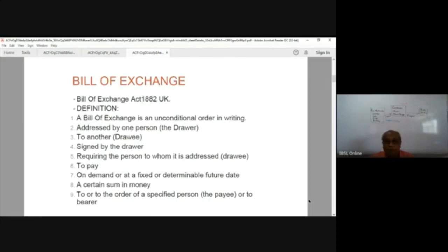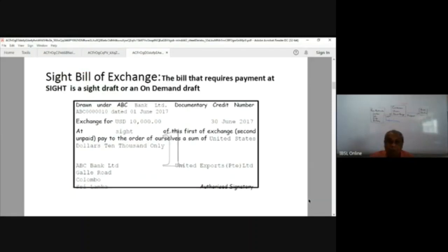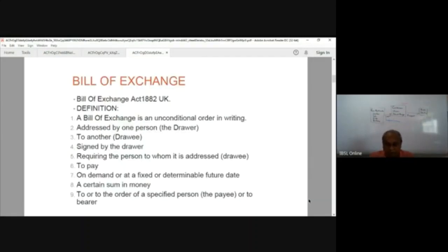To or to the order of a specified person, the payee, or to the bearer. Right? To or to the order of the specified person, the payee, or to the bearer.